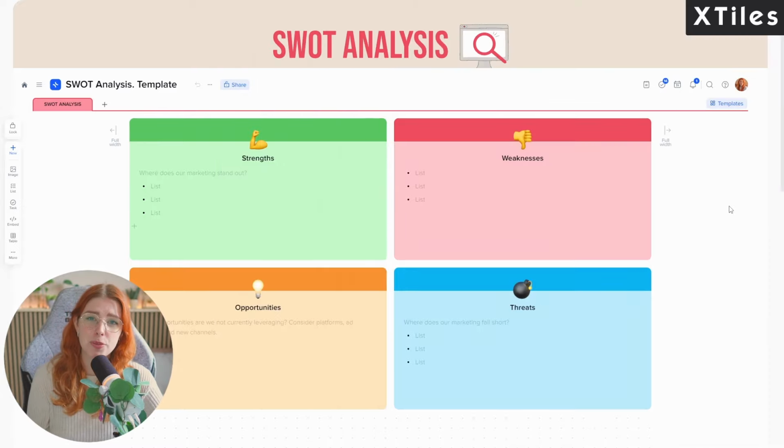Xtiles is perfect for people that just want a simple, straightforward, easy to use tool that looks visually appealing, that gives them the control back over their day-to-day life.